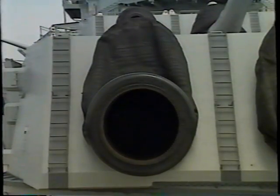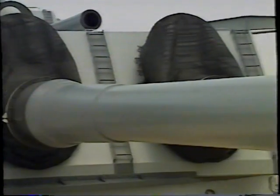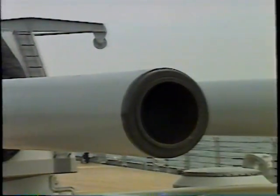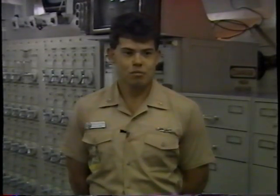The 16-inch gun is a long-range naval gun. No other gun in the Navy can shoot as far as it can. We have the ability to send such a large amount of ordnance downrange. We like to go for heavy dug-in placements when we're doing shore bombardment. We're good against armor because of the high explosive capabilities.